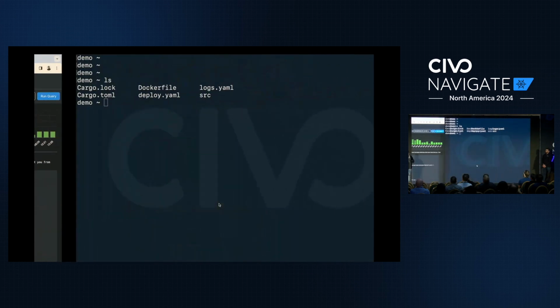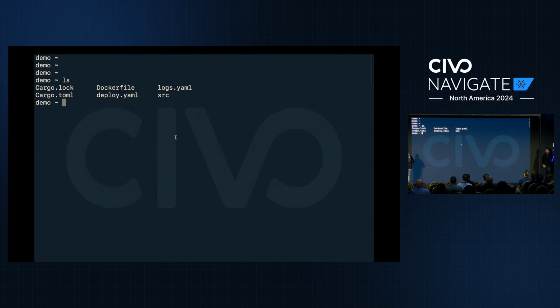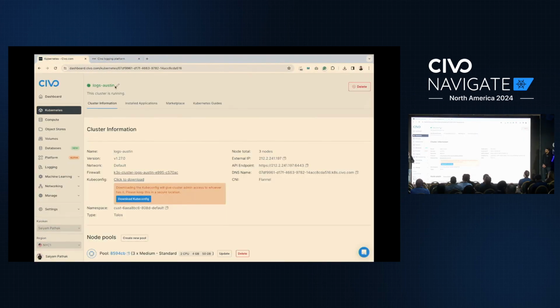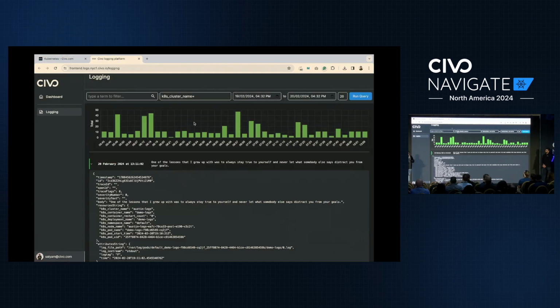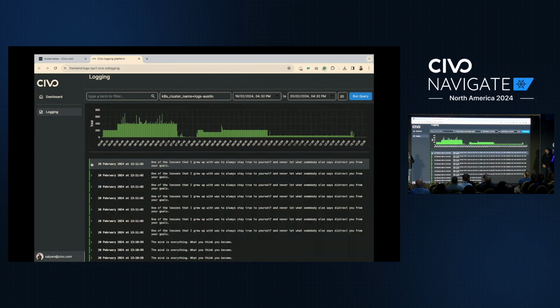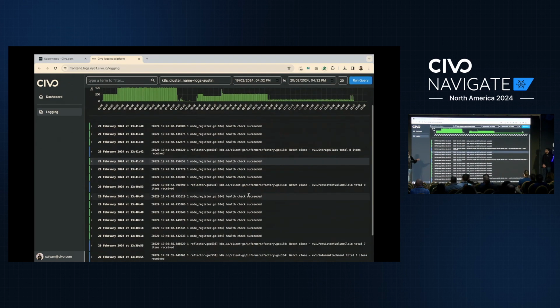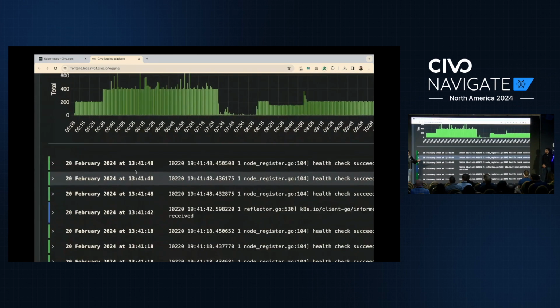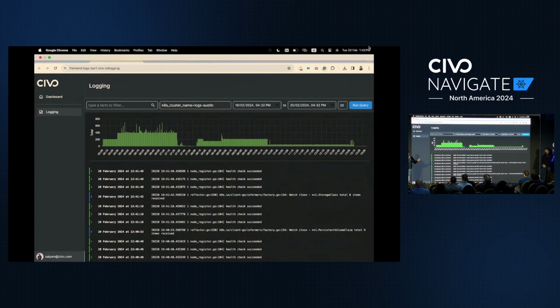So let's filter it by the cluster name that we have, logs Austin. When we run the query, it should be giving us the logs from this particular cluster, which is logs Austin. And you can see there is nothing much going on in this particular cluster, and you can see the timings over there, which match the current Austin time.